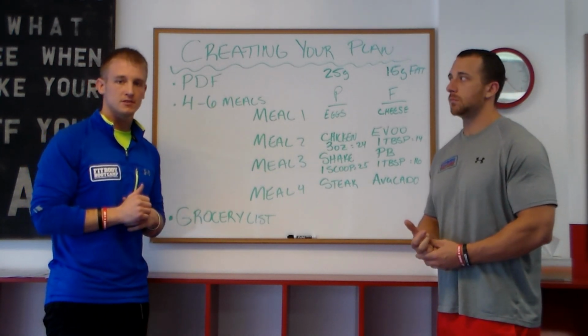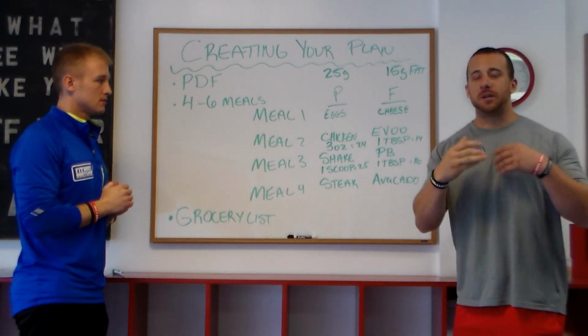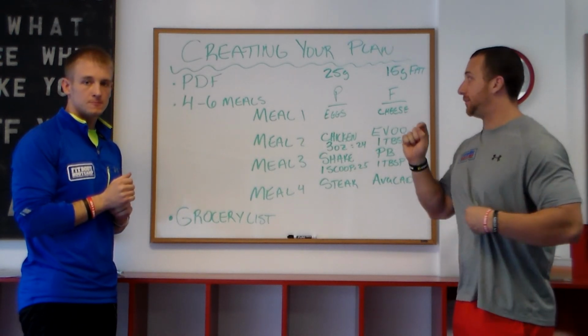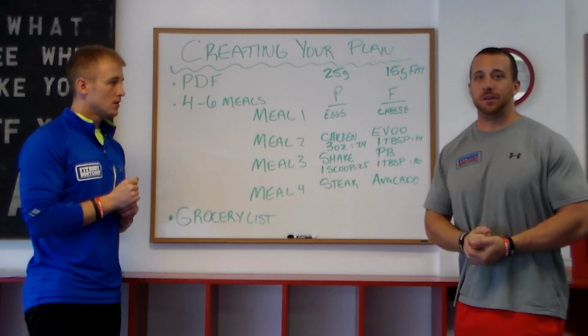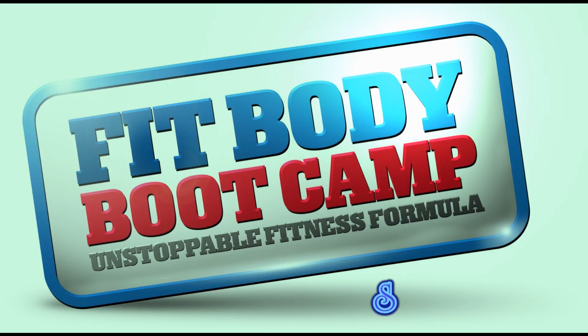Now remember, the 25 and the 15 is probably not your exact numbers. Make sure that you're going through your plan that we sent you, your PDF, to figure out the exact numbers based on how many meals you want. And then you would just put that number in here instead of these numbers that we gave for the example. I just want that to be clear. Now it's time to go to the store.